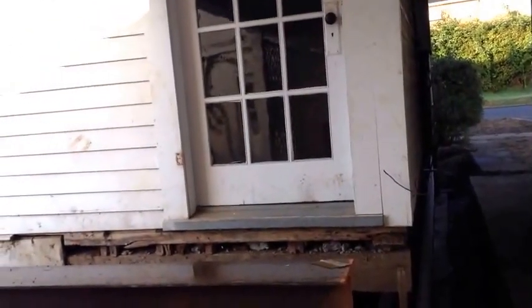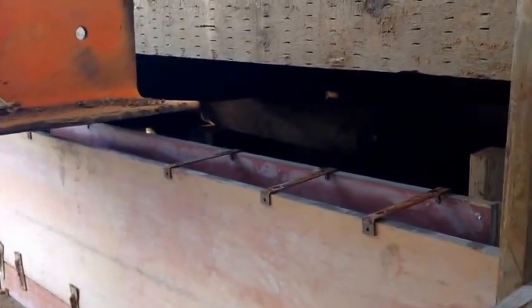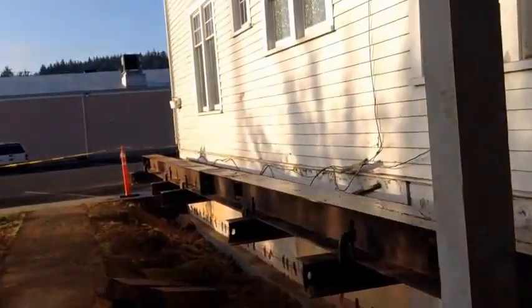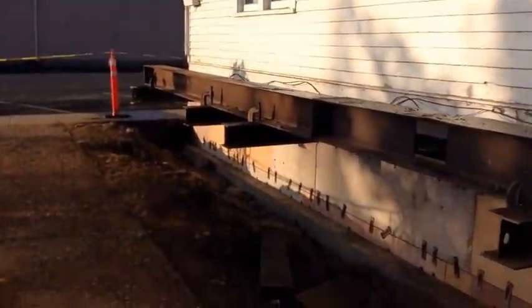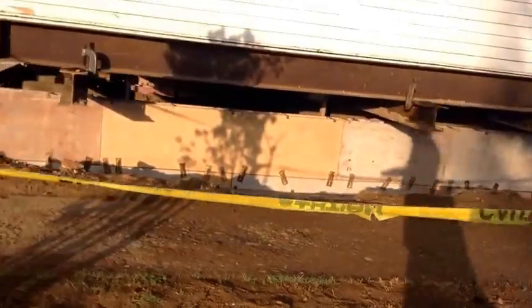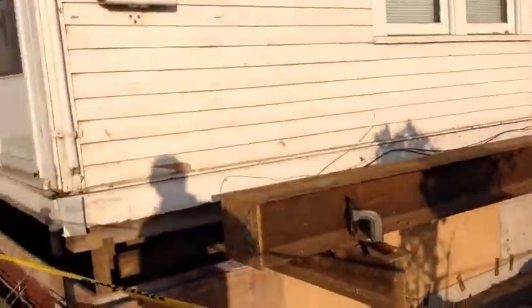Looks like they're mainly focusing on jacking up the house. So this house is actually at a higher level. Maybe they're just raising it for flooding. It's hard to say. They could either be moving it or raising it up to handle future flooding. Yeah, there's spare blocks right there. But it can't possibly be a cheap job to do.